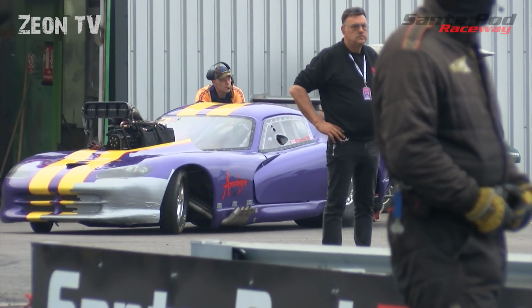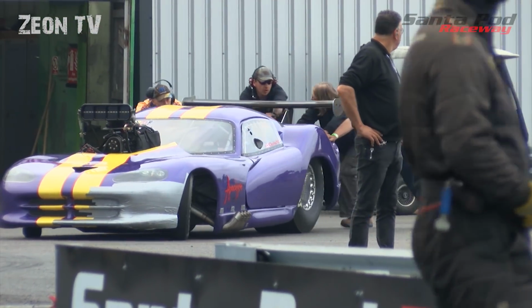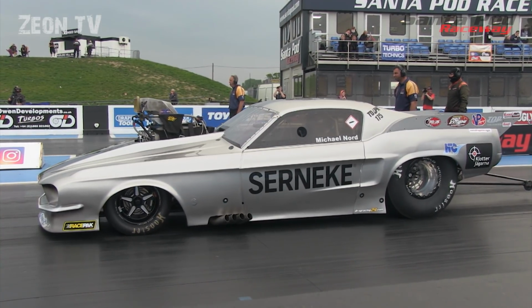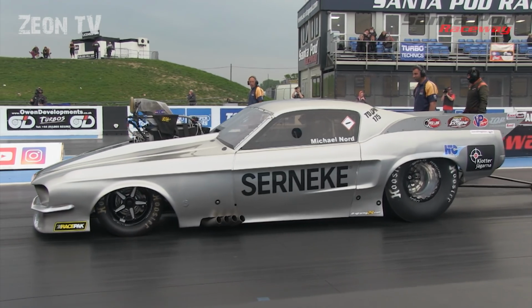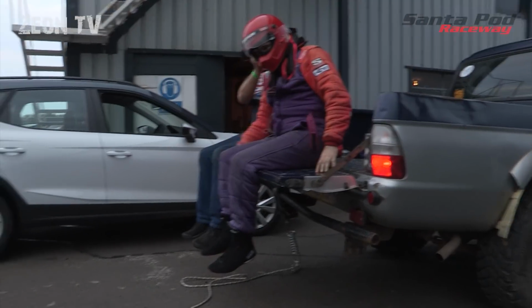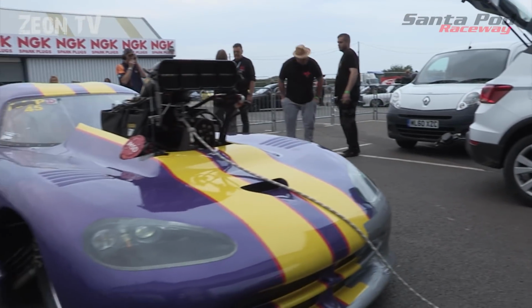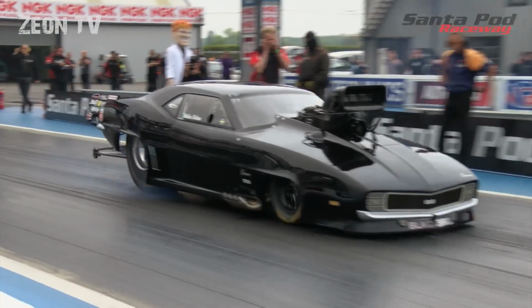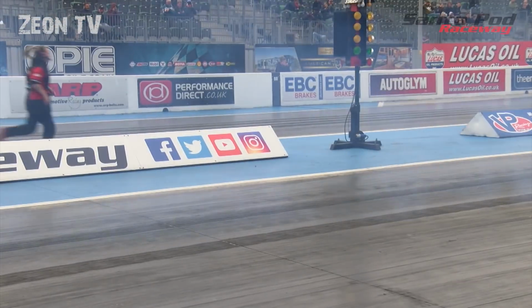VP Racing Fuels Pro Doorslammer semi-finals. Well, problems in this race for Chris Orthodoxou. He won't be in the final. However, the losing driver gets $2,000, so at least he gets that for his troubles. Mickey Nord just having the luckiest day ever. He's in the final after Jimmy Orland went red earlier today as well. So we know one of our finalists. Who's going to be the other one?